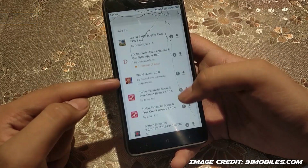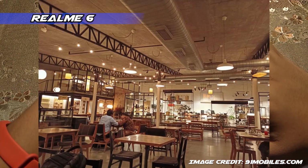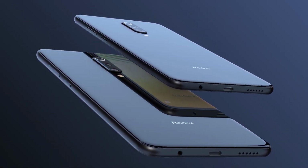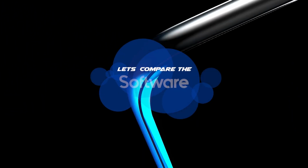The Realme 6 produced decent photographs in the daylight, but photos clicked in low light had a lot of noise and the videos were a hit or a miss. In terms of camera performance, I feel that the Redmi K20 was the winner and the Realme X2 coming in at second. Now let's compare the software.